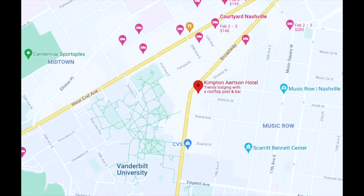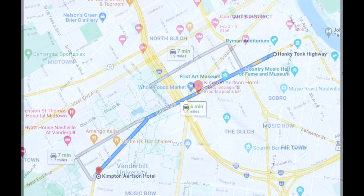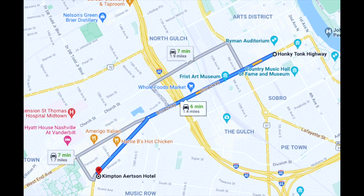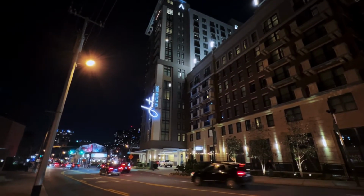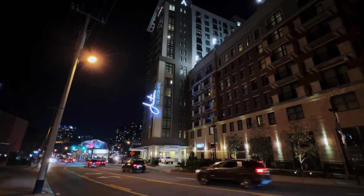This hotel is within walking distance of the Vanderbilt University. However, if you are more interested in the nightlife, it is about a 6-minute drive to the Honky Tonk Highway. If you're walking, it's about a half an hour walk. This is an IHG hotel, so you do get those perks if you are a rewards member.